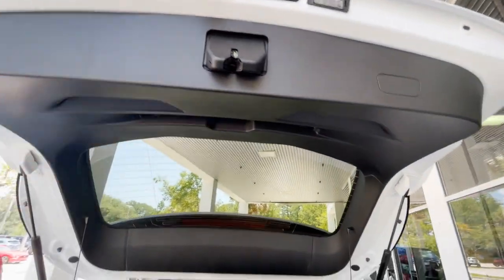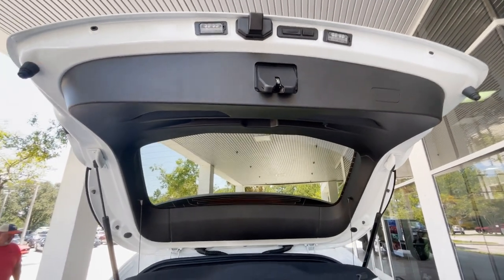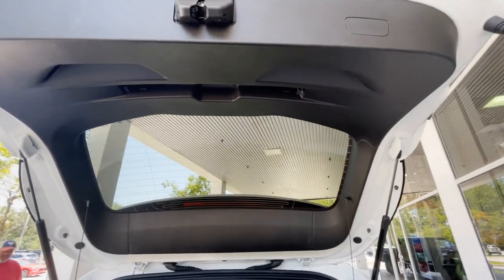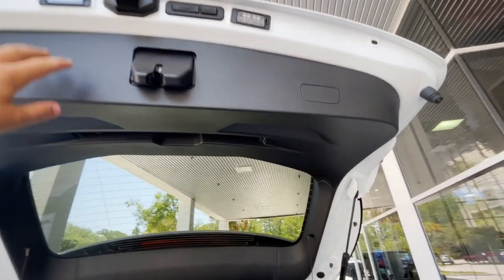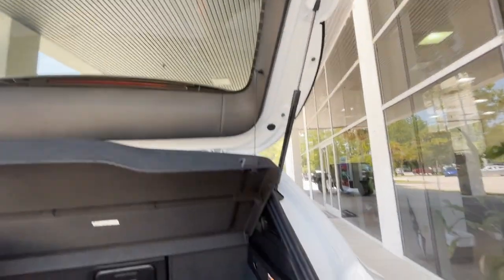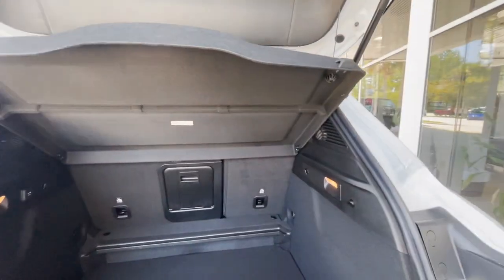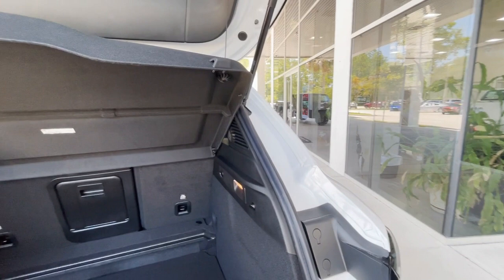There's your camera. It's very interesting. It's a manual trunk, so you know, nothing to write home about. You gotta pull it back down yourself too. But what's interesting is that it raises up very high, and I wasn't expecting it to. So that's something nice. You're not gonna hit your head on it unless you're, what, 6'5" maybe. And I'm 5'11", so I'm not close.